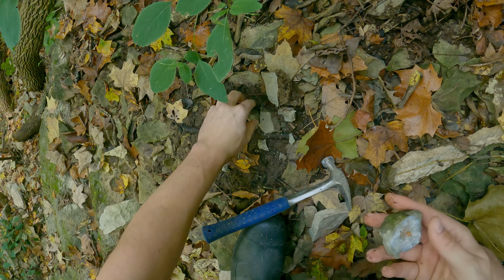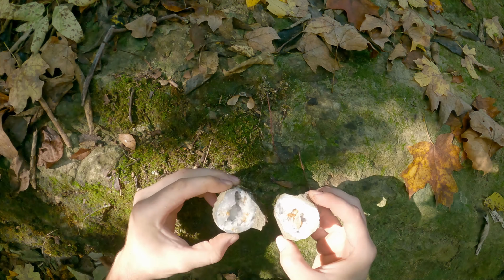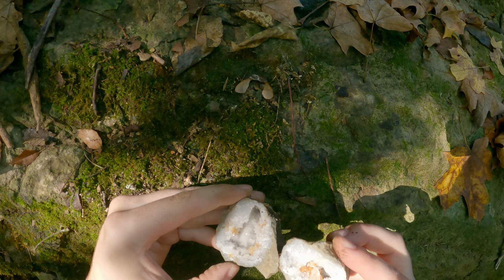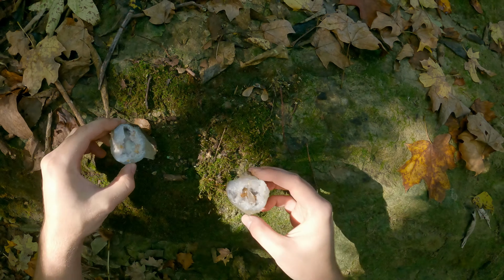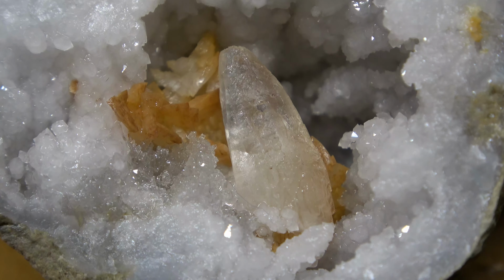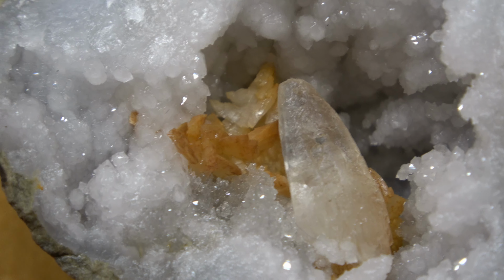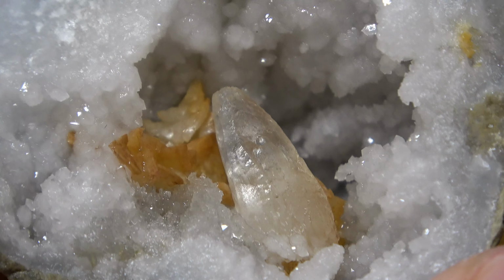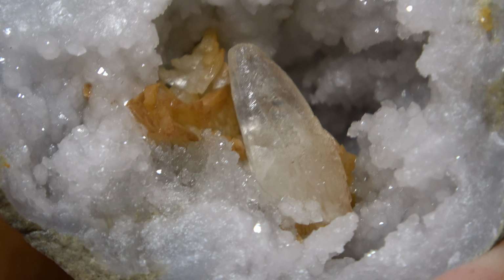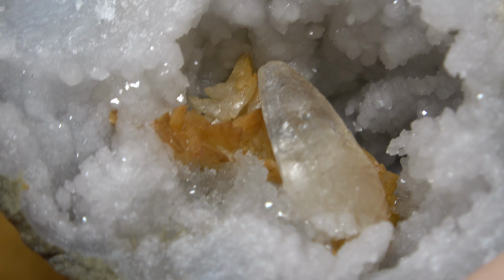Ooh, wow. Look at that dog tooth pointing. Get this in the sunshine. Wow. Some excellent dolomite saddles and an excellent calcite point. Let me get that on my phone. Freaking nuts. Not bad. Pretty clear for a calcite point too, the dog tooth. Pretty neat dolomite too.